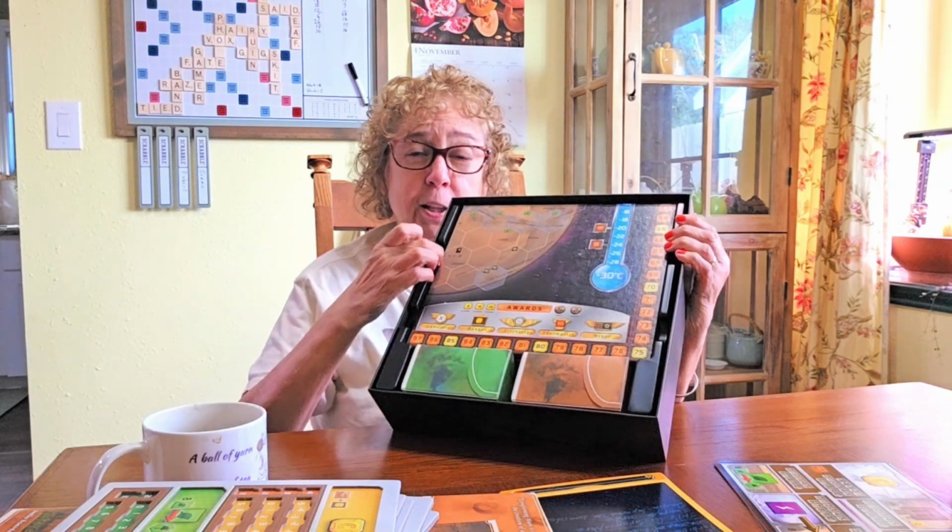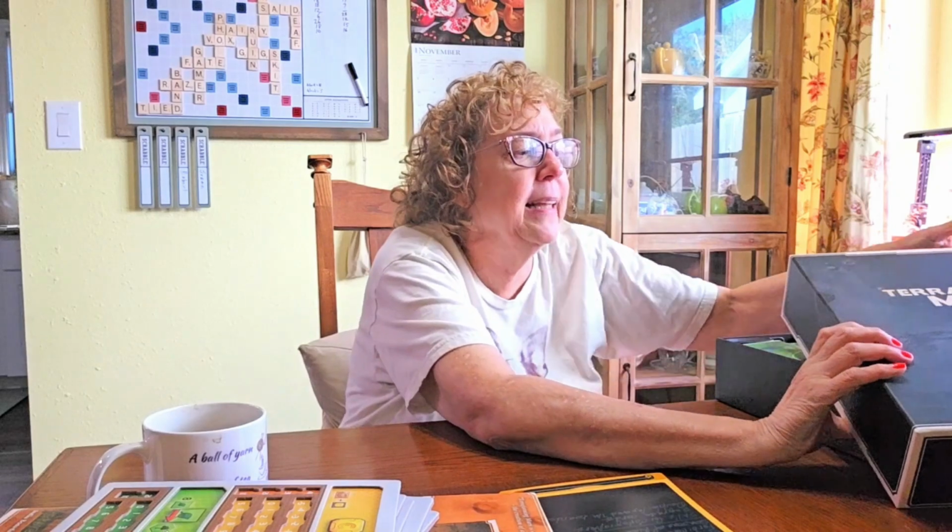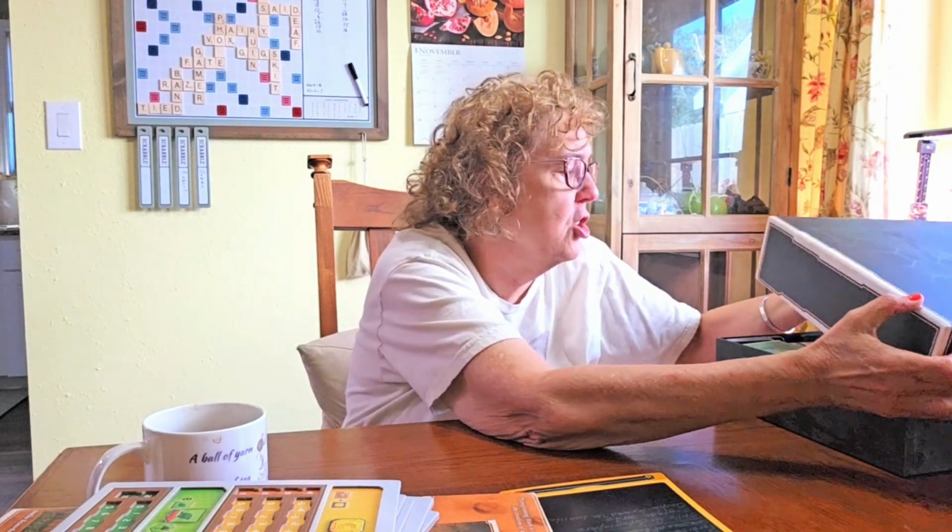I don't know if you can tell here, but it looks to me like there could be room for more on top. But yeah, I've got a place for everything. I think I am now utterly and completely done upgrading and changing up Terraforming Mars, unless I get metal resource cubes. But with the metal resource cubes, now I've got the double layer maps.